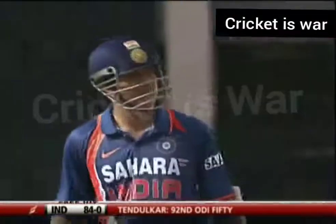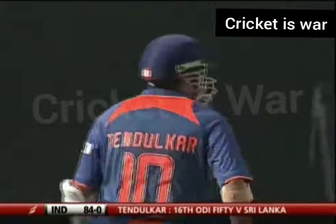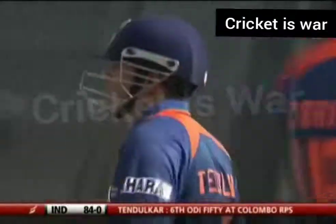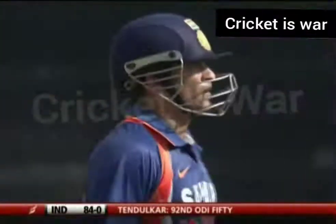It brings up Sachin's 50 as well off 47 balls, so his strike rate is 106.4. Brilliant stuff from him at this stage. He will know, will Sachin Tendulkar, that he's far from finished. He's got a very good record in finals. His 92nd one-day international 50.